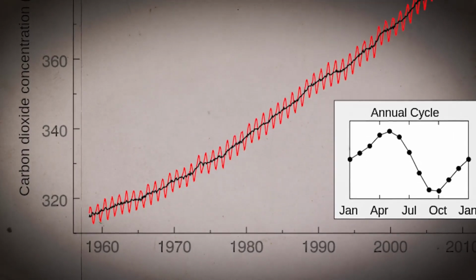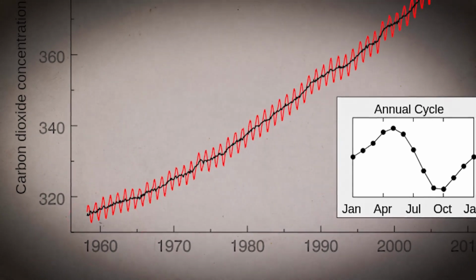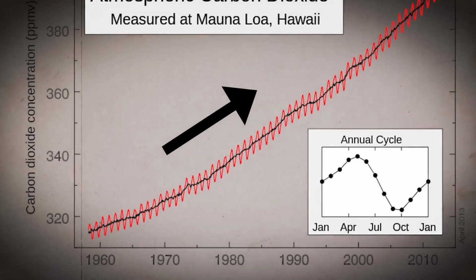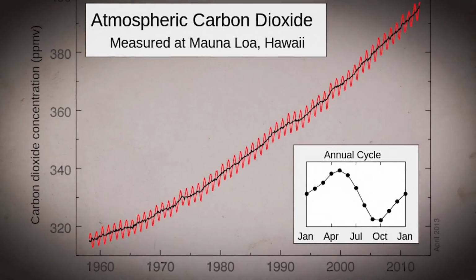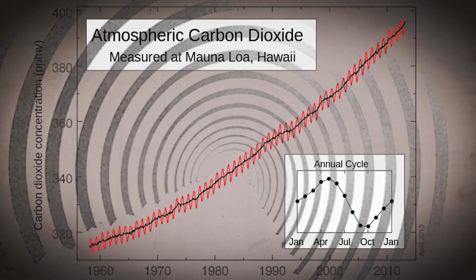Look at this chart. Starting in 1960, CO2 levels are very low. It looks like visually it's almost near zero, right? But now it's skyrocketing to the top right portion of the chart. It looks alarming, doesn't it? And this is what the climate change narrative is based on. Alarming deception in these charts.